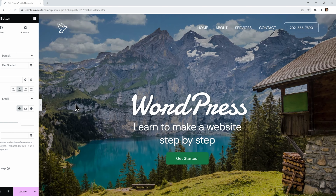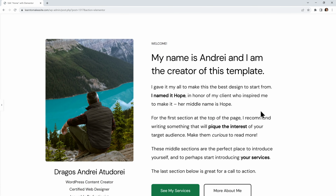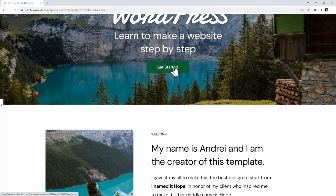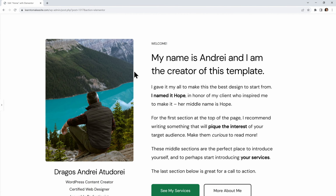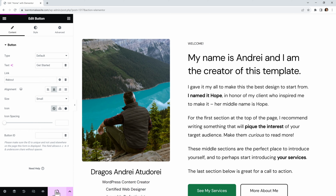Now let's preview the page. I'll go to the Get Started button and I will click it. And as you can see, whenever someone clicks this button, it will automatically scroll down to this About Us section. I think this effect is really cool. So now let's go back and let's click Update to save our changes.